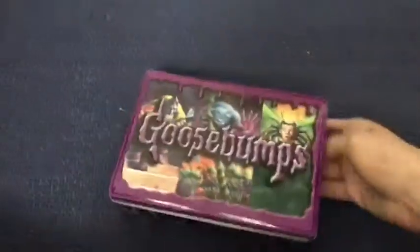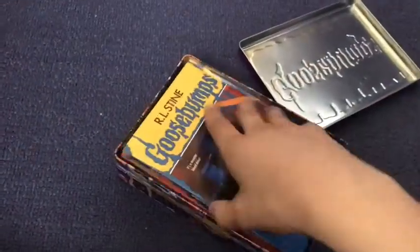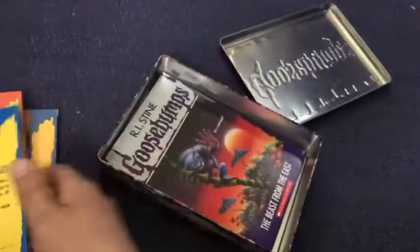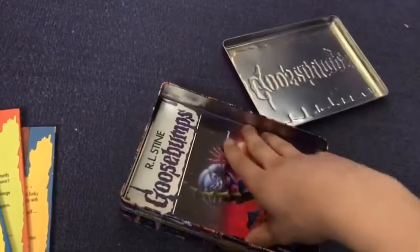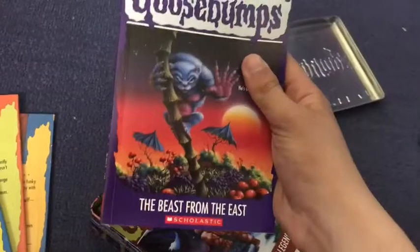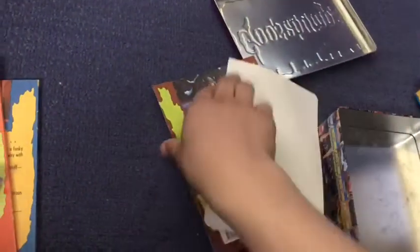I have the Goosebumps 25th Anniversary Retro Tin, which has Monster Blood, Why I'm Afraid of Bees, A Night in Terror Tower, The Beast from the East, and Legend of the Lost Legend.